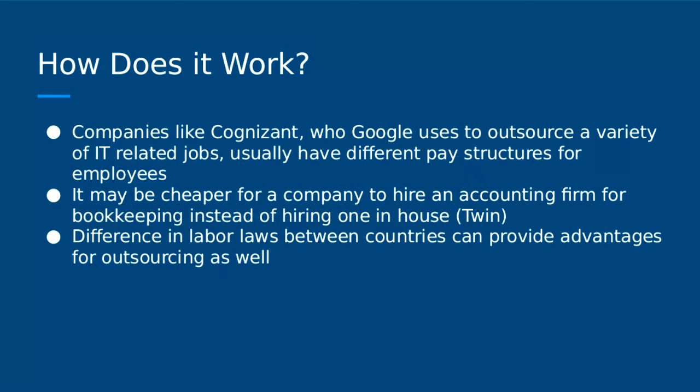So how does it work? There's a company called Cognizant, which is the company that Google uses to outsource a lot of their IT jobs. Cognizant has a lot of well-trained employees who are knowledgeable about IT, so it's cheaper and easier for Google to hire them. Another advantage could be different labor laws in other countries. They are allowed to pay companies less.